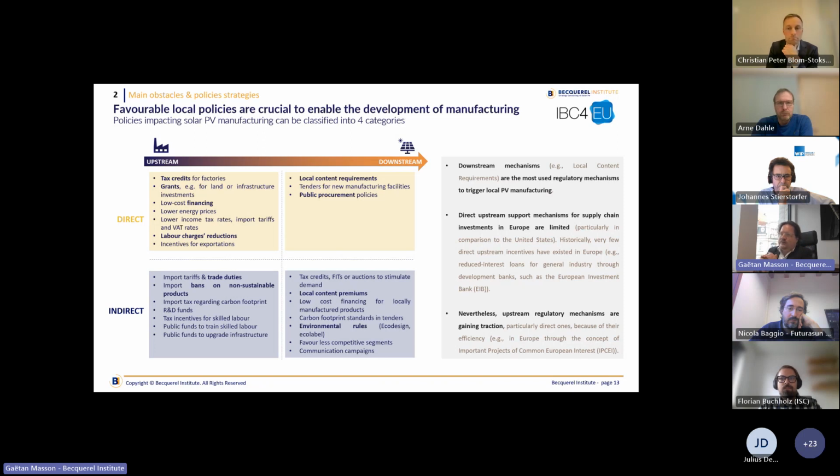But there are other things like tax credit for factories, grants for land or infrastructure, low-cost financing, lower energy prices, something which has been mentioned also in Julie's presentation, labor charge reduction, and so on. And indirect ones: import tariffs and trade duties, import bans on non-sustainable products. We have discussions in Europe with regard to banning products made by slave labor, of course CO2 footprints, and many, many other things. I will not go through everything.